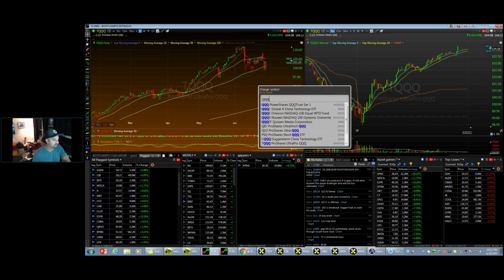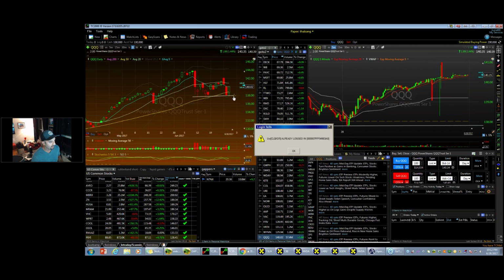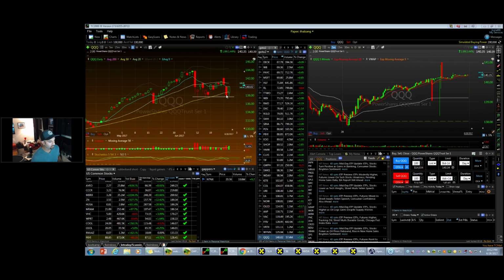And so what you'll see here is the last couple days, you had this huge pullback in the NASDAQ. So you got this pullback into the Qs where you got all the way down to support here. See this? Where you're at support and you're at that lower Bollinger Band.